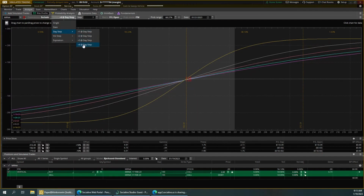So I'm already there, but I just want to show I set that up. And you see the number 7 here. If you look down in the lower left, it's going to show me basically 4 weeks. So this is 7 days out, 7 days out, and so on.